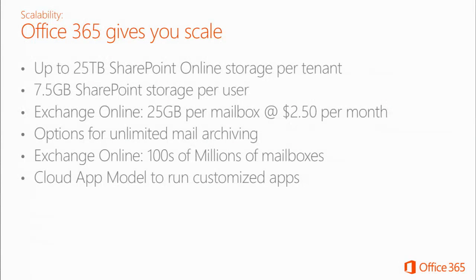We can handle up to 25 terabytes per tenant in SharePoint Online. We allocate 7.5 gig per user per tenant in SharePoint Online as well. We have 25 gig mailboxes in Exchange Online. We can handle unlimited mail archiving in Exchange Online as well. Hundreds of millions of mailboxes, billions of messages a day. We have a cloud app model that you can start to even customize this environment to run your own sort of systems. But at its core, it is a fairly familiar model. It's a model you can understand if you're an Exchange professional or a SharePoint professional, because it is still that same stuff. It's not a black box at all.